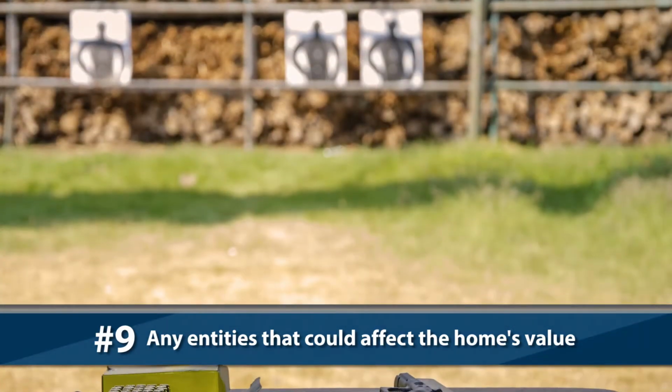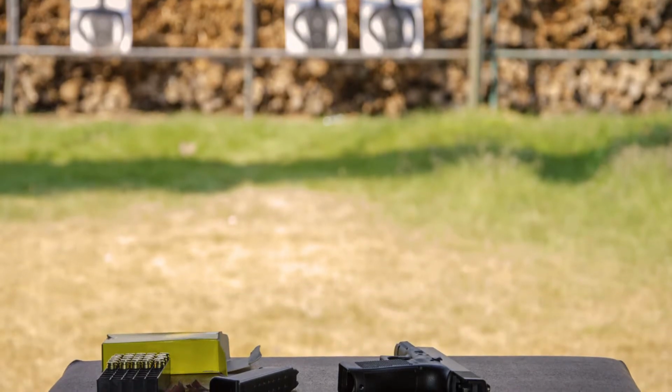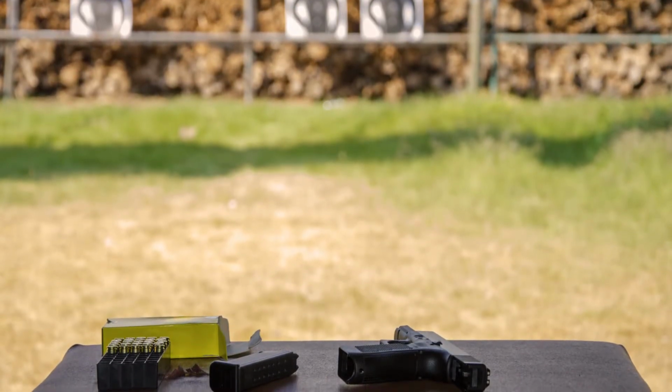Right. The ninth one is any entities that might affect the value. So in our area, you can think about military bases or shooting ranges, munition depots, major trucking routes, etc. Anything that might deter a buyer or future buyers.